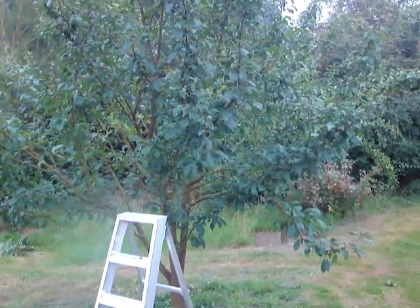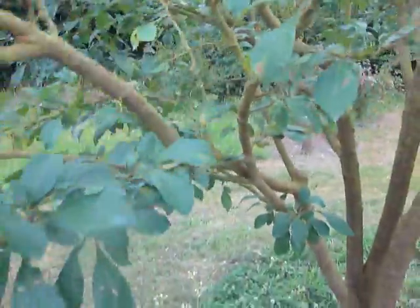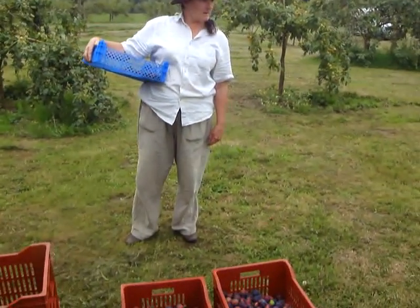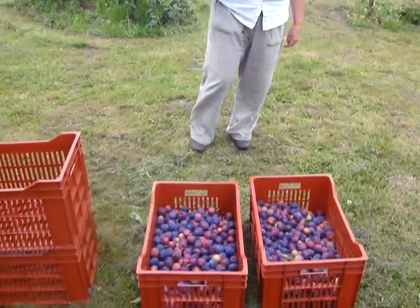As Julia was remarking, it seems a very healthy tree. The habit of growth seems very good. It doesn't carry the sort of massive branch-breaking crops that the others have had. When you're trying to decide what varieties to grow, flavour is an important thing, but regular cropping and tree health are very important things.